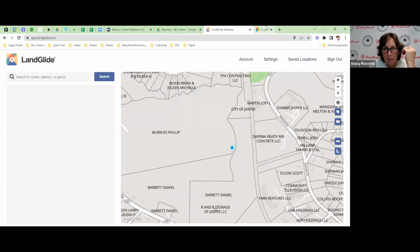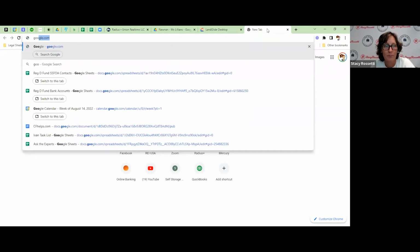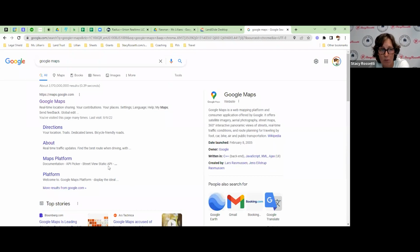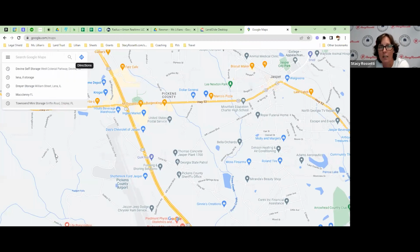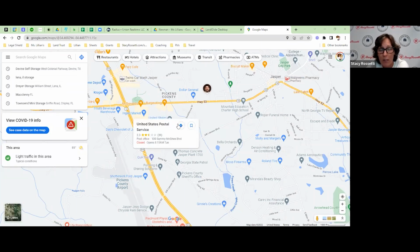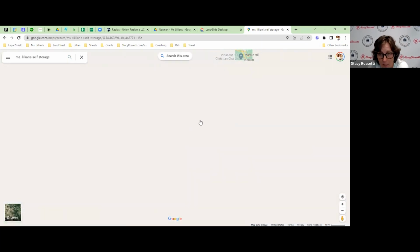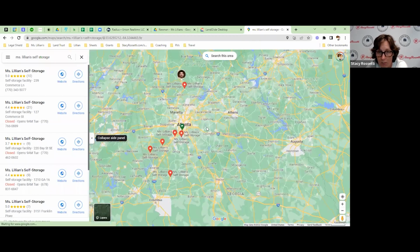Let me get rid of this. Let me see here. So Miss Lillian's, okay, let's do Google Maps. Now, remember, I've been doing this for about 5 years now. So the way that I found my early facilities was a little bit different than what everybody does now. But the way that I found this storage facility, I'm looking for Noonan, Georgia, and I'm looking at Miss Lillian's self-storage.